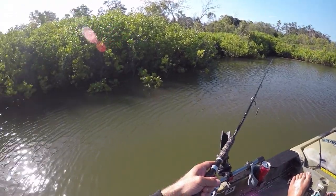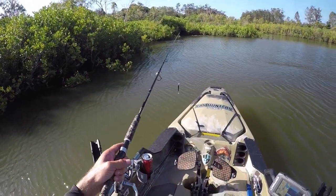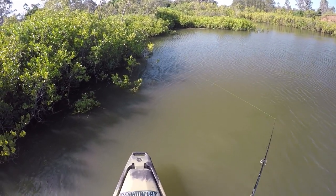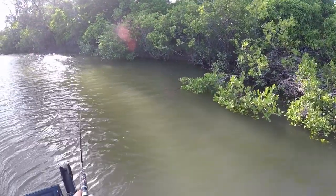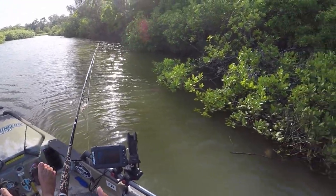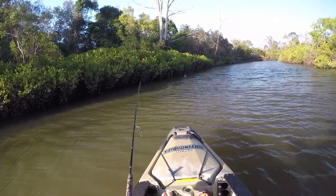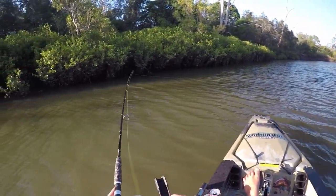I just got absolutely hammered along this edge here. I'm pretty certain it was a jack. Let's see if he won't have a second go at it. No, I just got hit again in here. That wind is a pain. And a good hookup. Well, I just got smashed and he spat it. He was gunning it straight back for those mangroves. It was a good jack too. But he burnt the shit out of my finger.